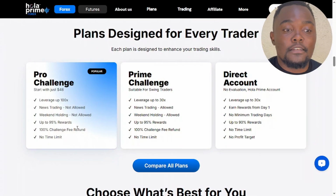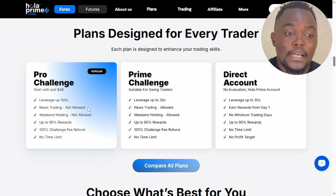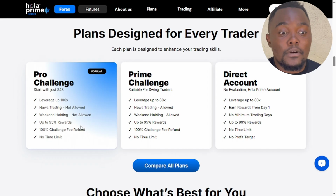Like I told you in previous videos, whenever you buy a 100k account, for example, it's around $500 on Hola Prime. Whenever you pass your phase 1, phase 2, and get funded, then on your first payout you get your $500 refund. And as you can see here, this is the Pro Challenge. You start with just $48, leverage up to 100x, news trading not allowed, weekend holding not allowed, up to 95% rewards, 100% challenge fee refund, no time limit.